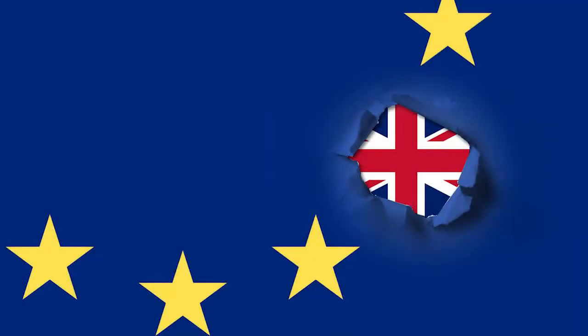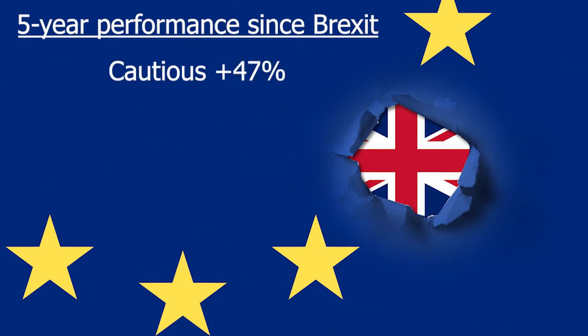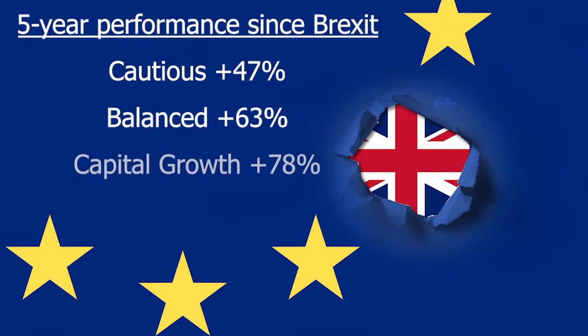So if we look at the numbers, over the 5 years then, our cautious portfolio has now grown by 47%. The balanced portfolio is up 63%. Our capital growth portfolio has risen 78%. And finally, the aggressive portfolio has risen by 95%.